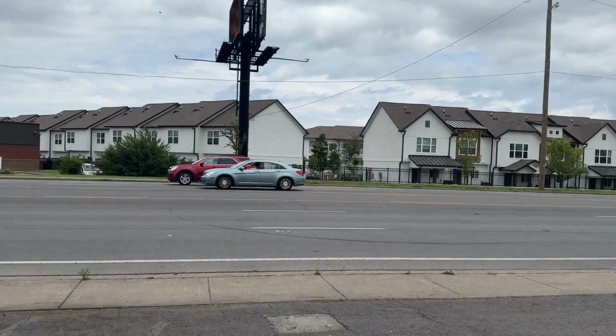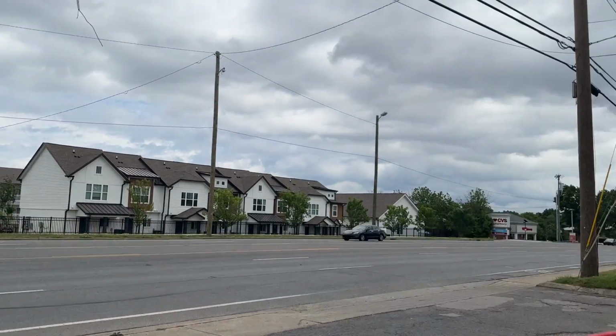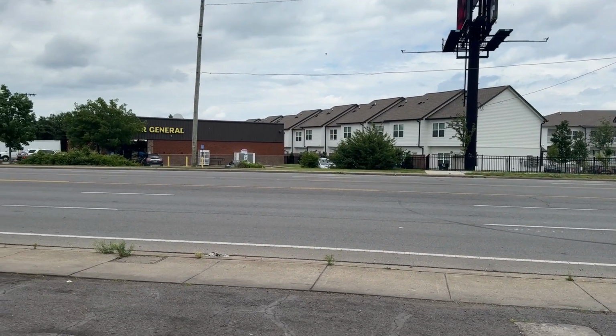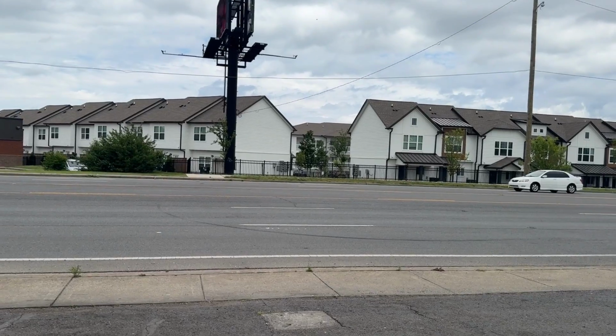So it actually is on a pretty busy road. 6-lane highway, 3 one way, 3 the other way. Apartments over there, Dollar General. Pretty much exactly what I look for when I look for car washes in the best locations. But the one thing is the road is running this way and the car wash is that way. So it's not quite parallel with the car wash.